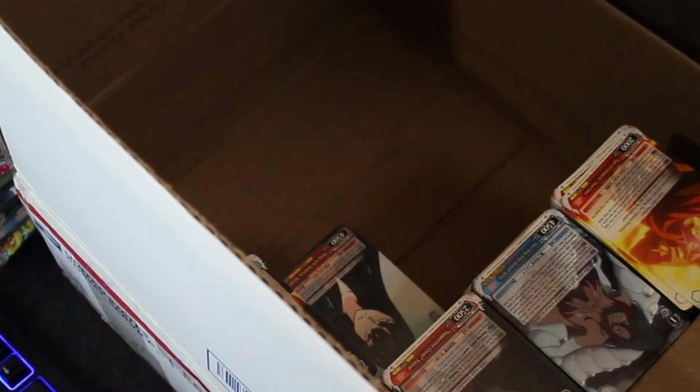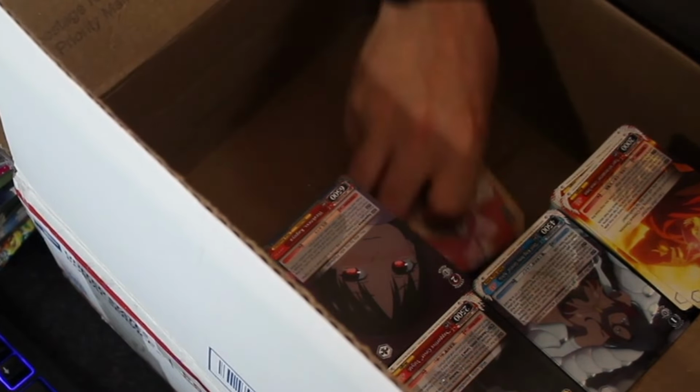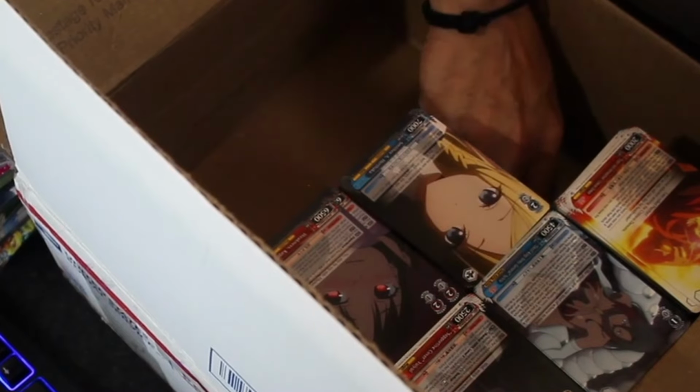And that way you don't have to worry about whether or not they're in poor condition or there's a bunch of random categories all mixed together, where you have to go through and prioritize. It's all commons and uncommons, or it's all rares or whatever, all foils, reverse holos if you're getting Pokemon reverse holo, you know, that kind of thing.